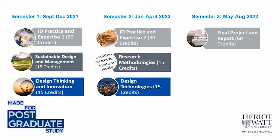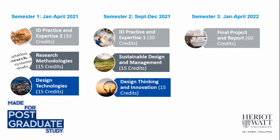In Semester 2, you will start with another design project, and this will include an opportunity for different campuses to work together. You will also do modules on design technology and one on research methodologies, which is essential in feeding into your final major project. All of Semester 3 will be on the final major project.